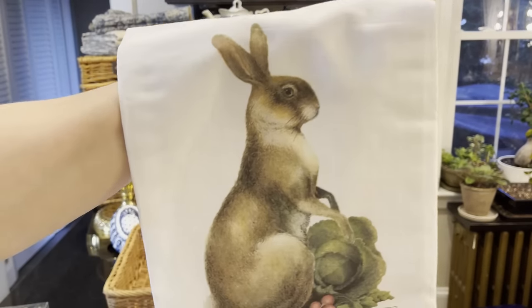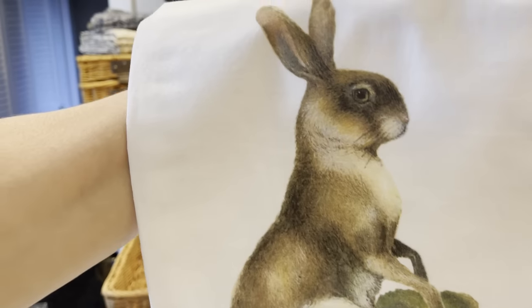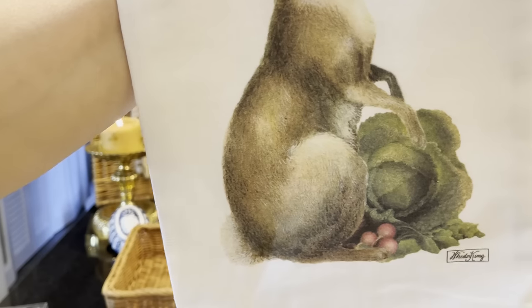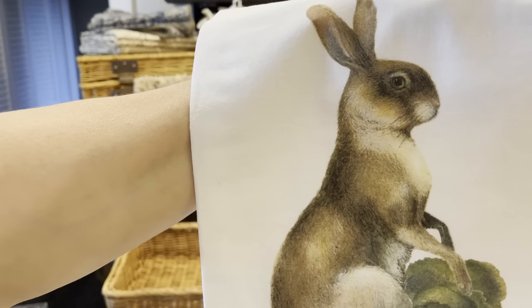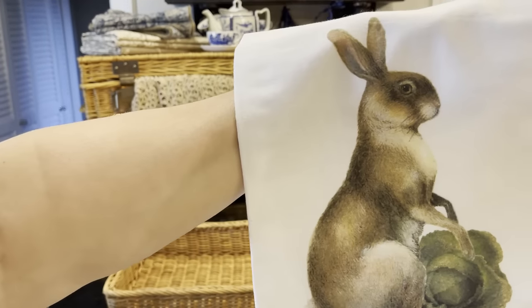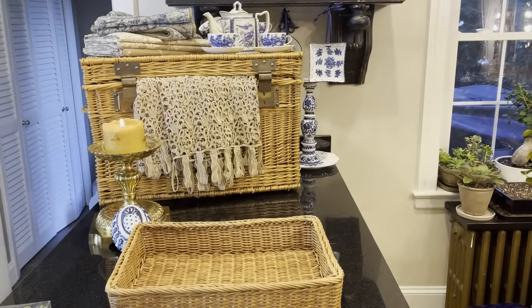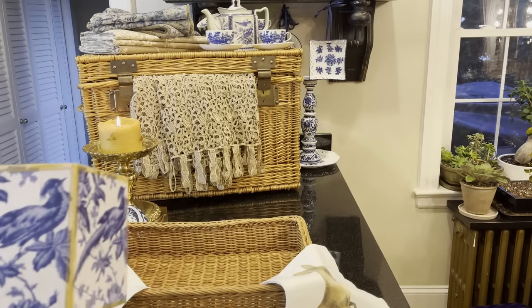And here is the next image of her bunny with its head of cabbage and radishes. With me, I've always had a love for bunny rabbits. I don't know if I've shared with you how I used to have a real bunny. I used to put glasses on him and hold him, and he would love when I would read Peter Rabbit to him. Those are special moments. So those are two of her tea towels.